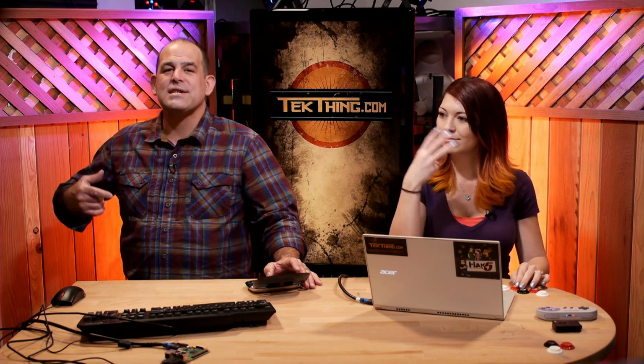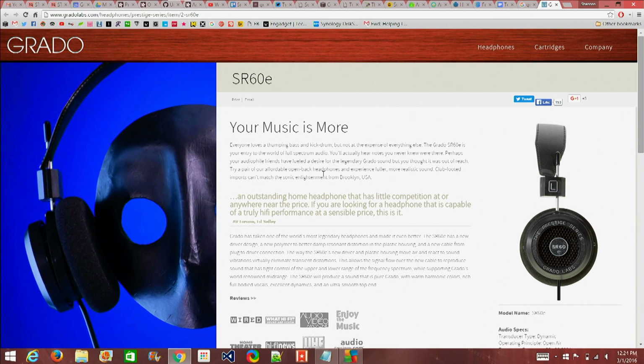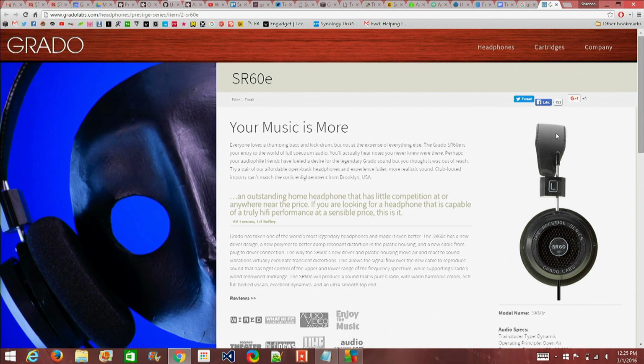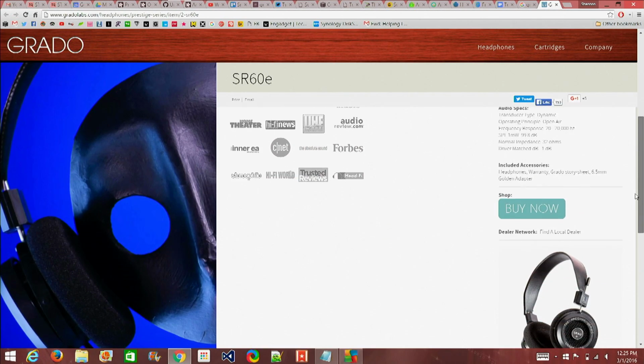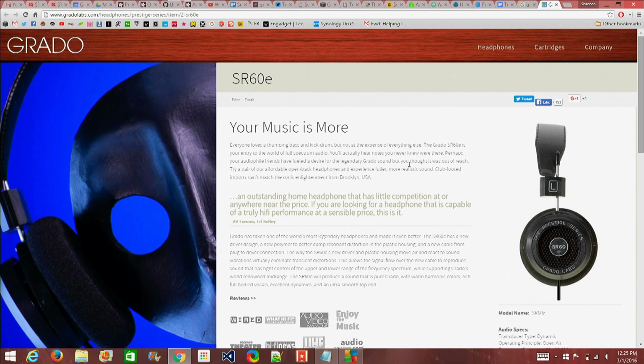Grado's SR60Es. Open-backed, so not the most practical thing for the bus or subway, but this headphone changed my life. People either love or hate the way they sound, but if you want bright, sparkling highs and a big open sound stage, these are impossible to beat for the money. They're pretty amazing, the third iteration of a classic entry-level audiophile can, and guess what? They are made in Brooklyn, USA by a really nice family. They also cost 80 bucks.